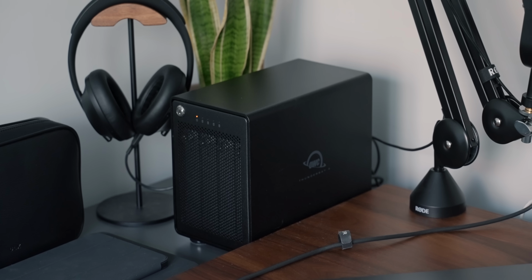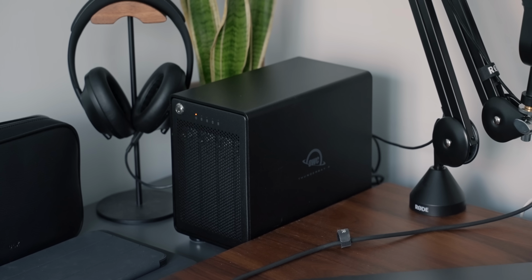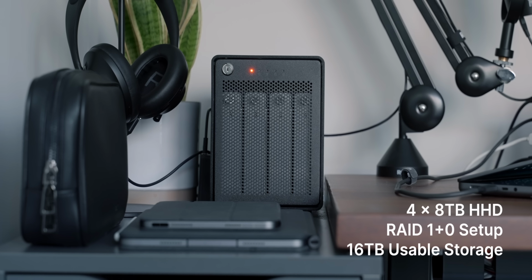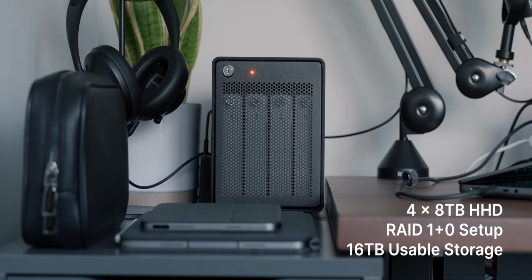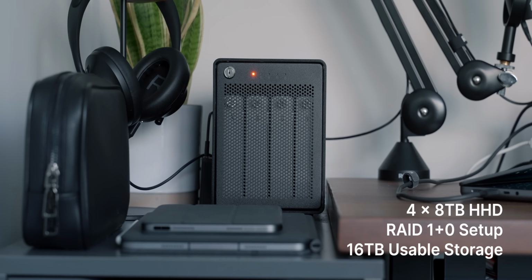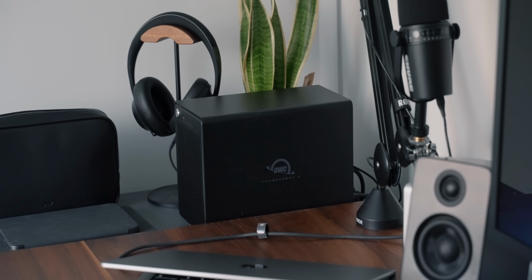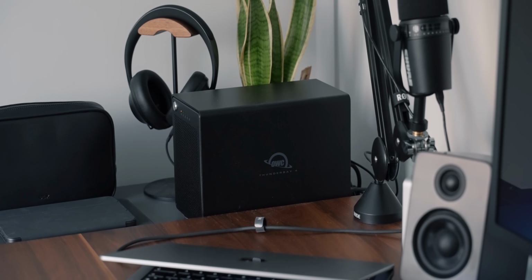For archiving YouTube footage, I use the OWC Thunder Bay 4. It has 4 8TB drives in a RAID 1.0 setup, so it gives me 16TB of usable storage. It's the most ideal solution that I found for my workflow right now, as I feel like it's a good blend of cost, size and speed. And yeah, it just archives all of my YouTube footage, so if I ever need to access some old clips, some old B-roll, I just hook it up and get it from there.